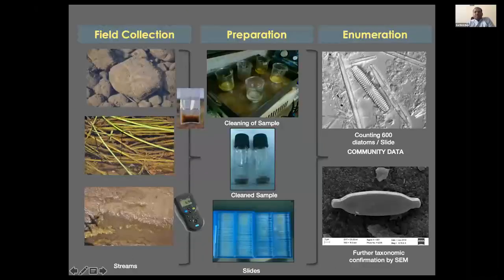So what we do is we collect the biofilm, and we are interested only in the diatoms. So we oxidize everything else in the sample. We boil the content of the samples with nitric acid. So we get just pure silica, just the frustules for identification. Along with the diatom collection, we also take water samples to measure the water chemistry parameters like pH, conductivity, and nutrients, anions, and cations.